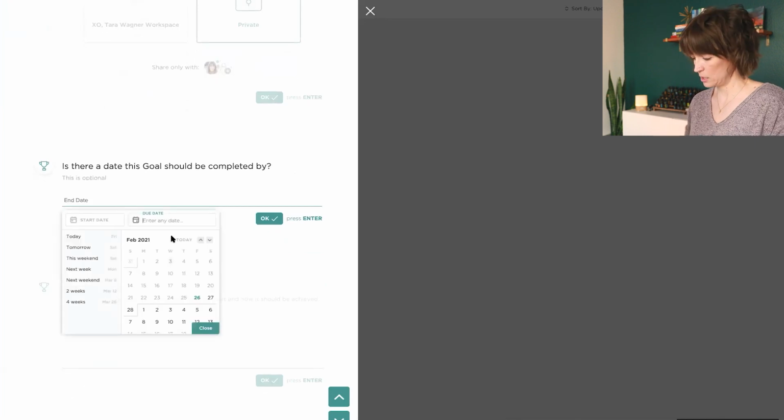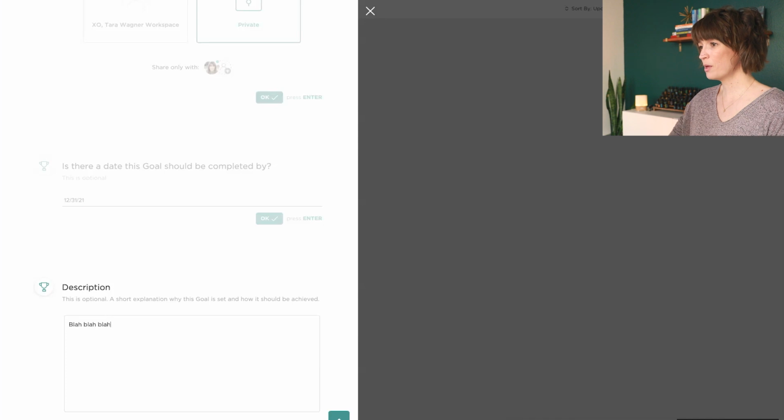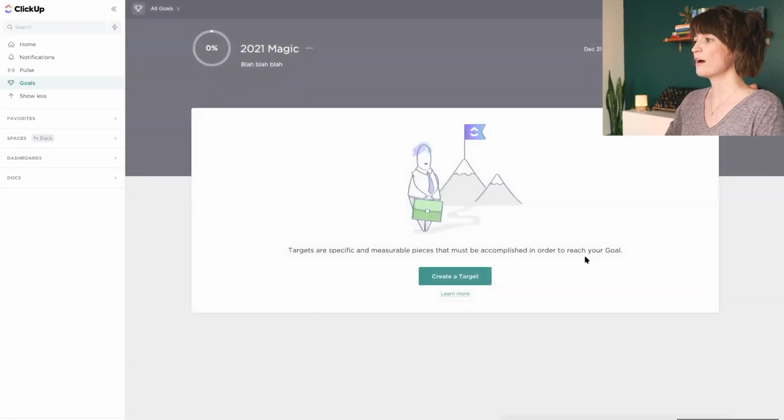Is there a goal date? So let's do this, and then you can add any description here you want. What I like to do is add my why. Why is this goal important? Why now? Why am I excited to do this? What's the impact? What's the benefit? How is this going to help people? You really want to put something there that's going to remind me and keep me motivated as to why I'm doing what I'm doing. But for now, we're just going to go blah, blah, blah, because I don't have the time to write all that in. Okay. So then you have your goal.